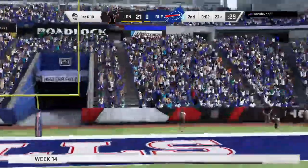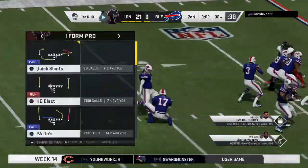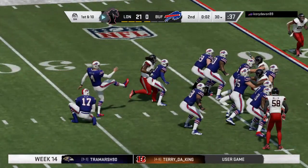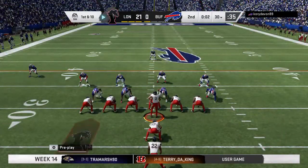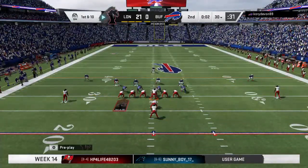And Hauschka missed it. Wide to the right. It's no good. And this score will stay right where it is. It looked good when it left his foot, but he kind of sliced it a little bit, and he winds up missing it wide right.